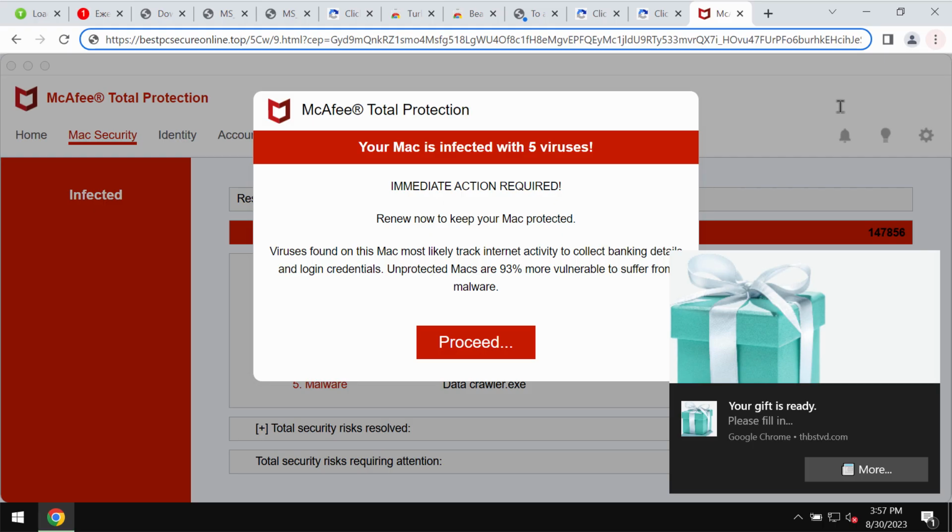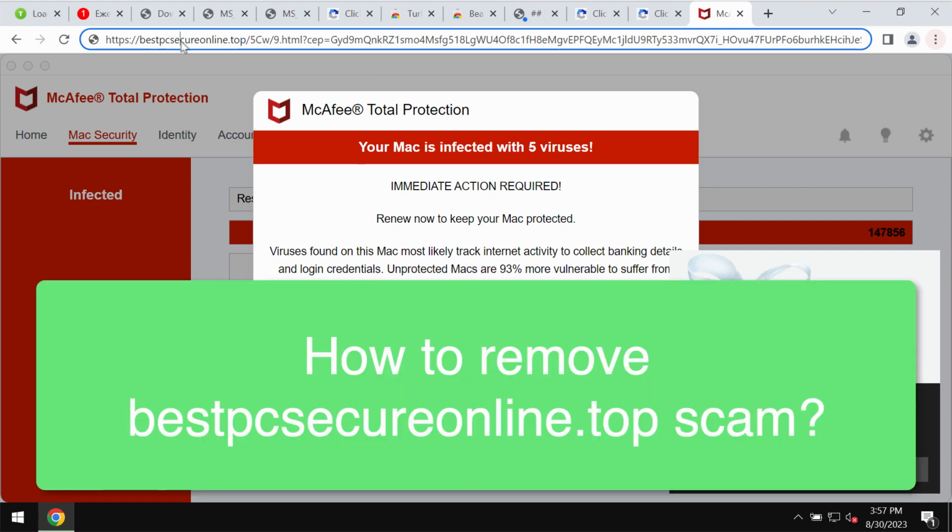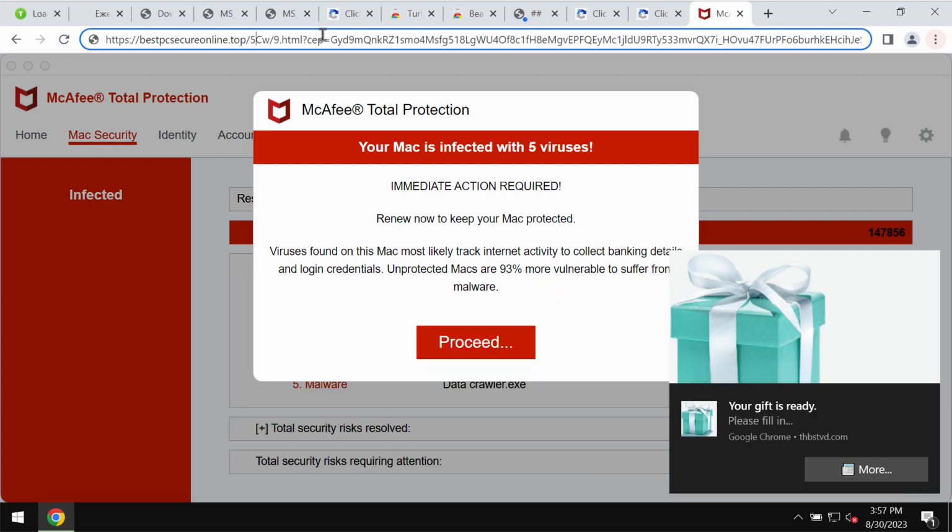A video tutorial will provide you with help to get rid of the malicious pop-ups related to the site Bestpcsecureonline.top.